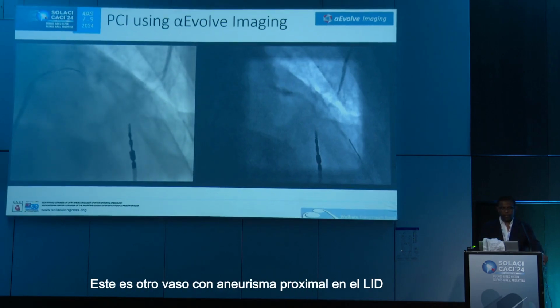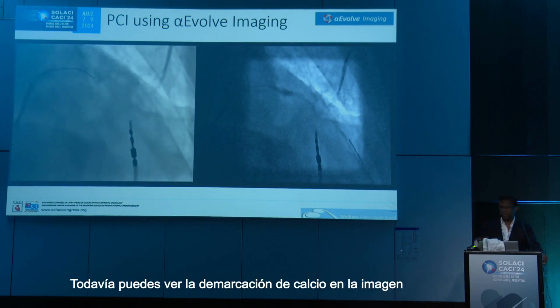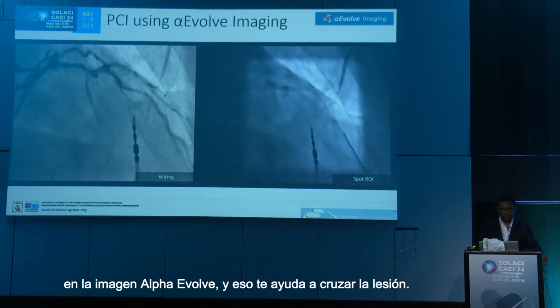This is another vessel with aneurysmal proximal LAD that we are trying to cross with the wire. You can still see the calcium demarcation on the artificial intelligence here on the Evolve imaging, and then that helps you to cross the lesion.